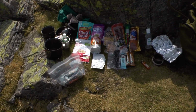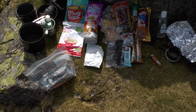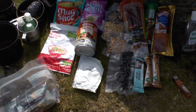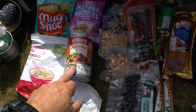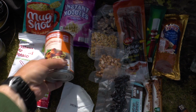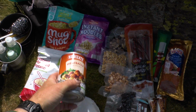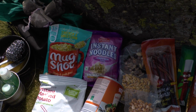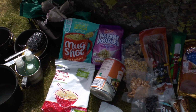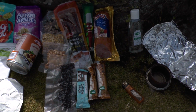Food wise, well, just the usual, loads of dehydrated stuff, with the exception of meatballs. I haven't got the look what we found meatballs, I haven't seen them for a while, so I've just brought some of these, cheap and cheerful, 45p a tin, and some mash, noodles, cup of soups, that sort of thing. And everything on this side you can basically eat on the go.